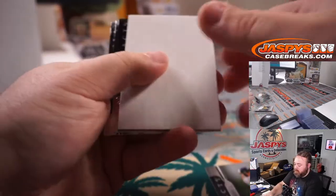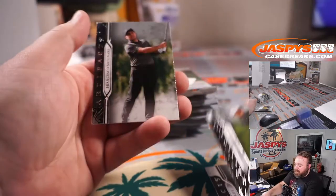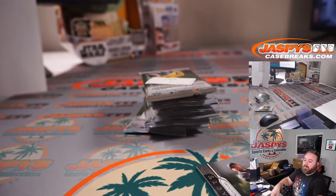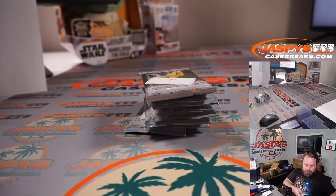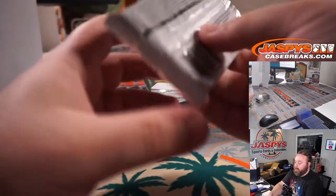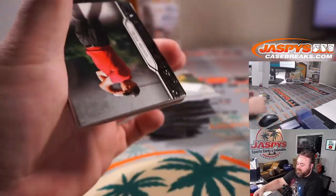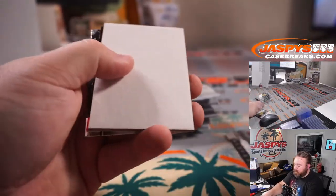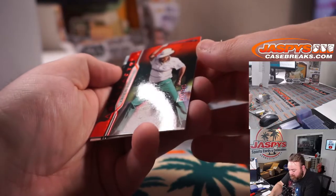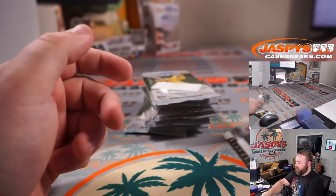Tom Lovelady. Lexi Thompson /999, Artifacts rookie. Shane Lowry and Francesco Molinari. Tiger Woods, y'all. Lorena Ochoa, Chichi Rodriguez, Artifacts red /249. And Jason Dufner. Duffman.